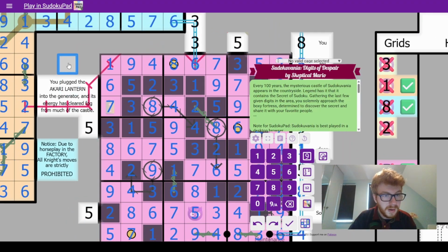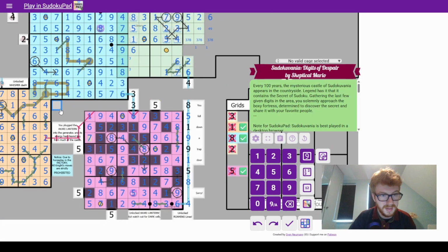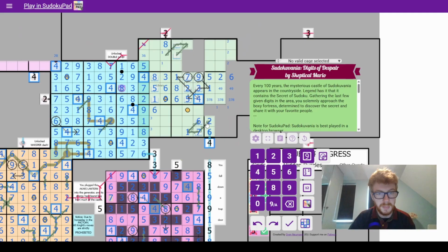You plug the Akari lantern into the generator, and its energy has cleared fog from much of the castle. I have not learned what those lines are yet? Really? Those lines are everywhere. Okay. Oh, I see a lot more stuff.